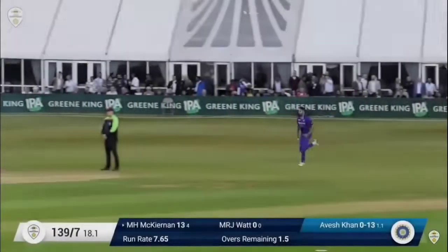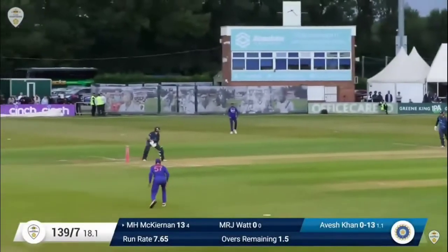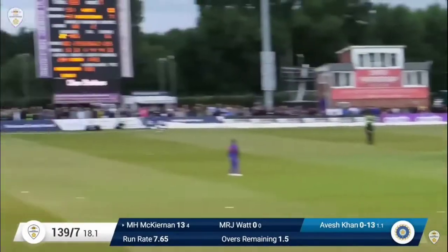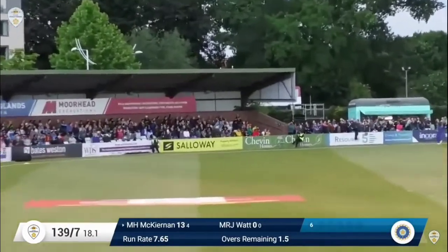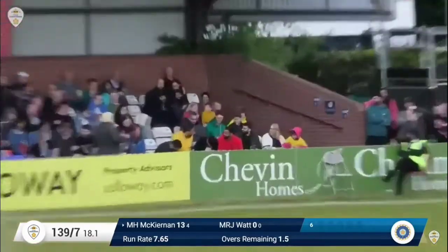And, well, it was a decent hit. He basically just helped it on his way. It's a nice shot, that was. Almost a shot just like a hammer thrower. Yeah, just sort of guiding it round the corner. I think sometimes that's all you've got to do.